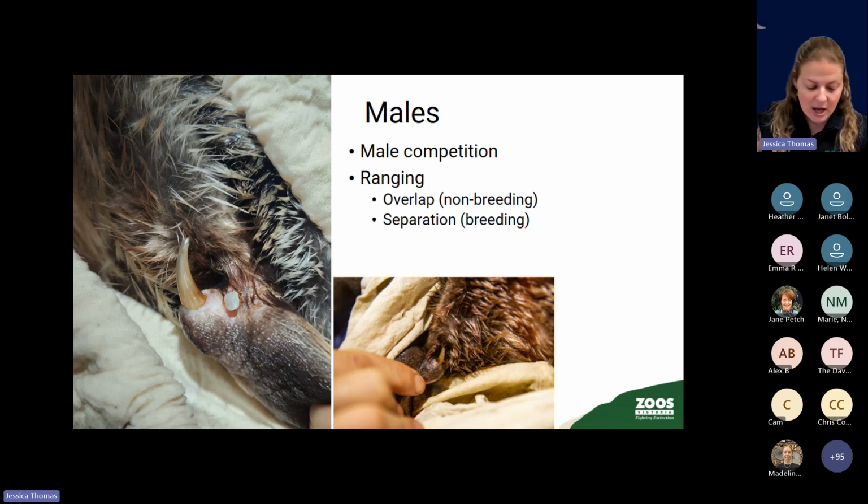Now we think most of the time they don't actually get into fights with other males, because they know what's going to happen. But if you get two very big, strong males, that's when you are likely to get a fight over a territory. Now, outside of the breeding season, sort of in that December to April gap, males will actually overlap in territories. They're very tolerant of each other when they're not under that control of testosterone. But then as they head into the breeding season, that's when they actually separate out on those territories.